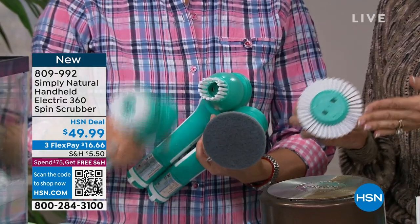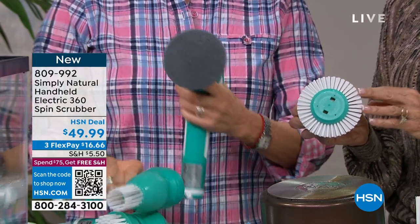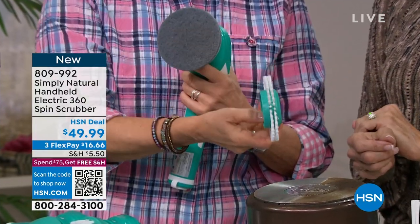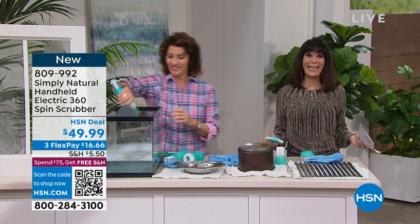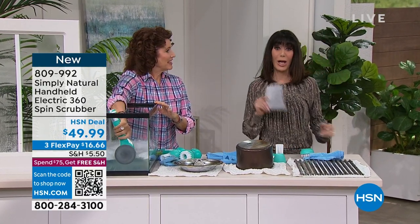This one right here. And then this one here, this is your corner tool and has longer bristles. You're scouring, but look at that. And look at the side. This is for your grout. Ooh, that's my favorite one right there. Absolutely. And you're getting all of it today. $49.99. That's your HSN deal price for this one. And also available on FlexPay.